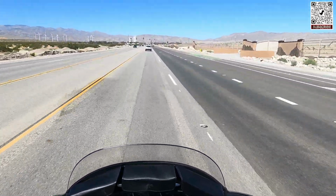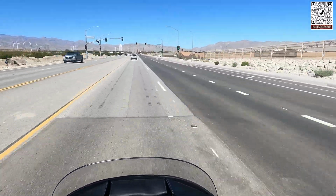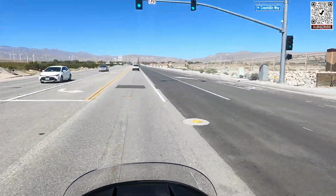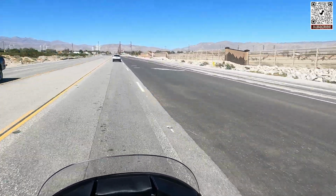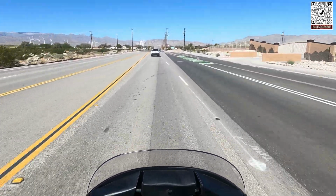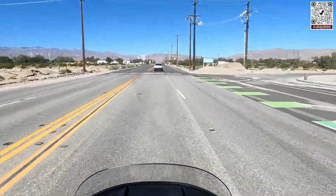So we're on Indian Canyon Avenue. I don't know if it's Avenue or not. No, it's Drive. Indian Canyon Drive. We just had that Hurricane Hillary come through a few weeks ago, and it wreaked havoc on Palm Springs and the Coachella Valley in general.